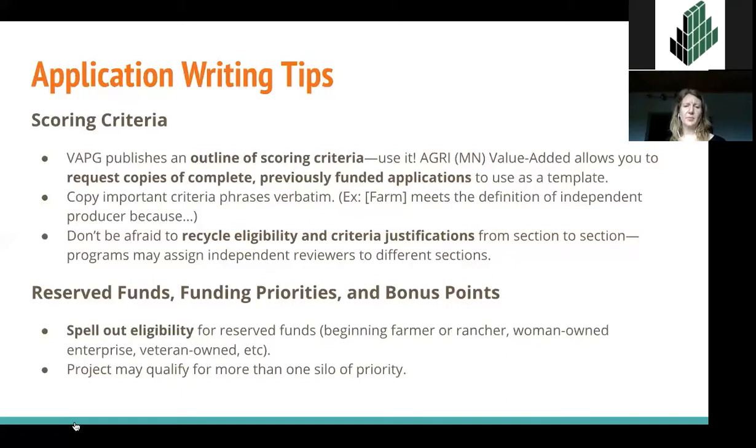The Minnesota Value Added Grant Program has another nifty offering that's in the fine print: if you are interested in applying, you can look back through previous award winners and request a copy of their successful application. So essentially, you can read through a successful application that you may use as a template, where you're swapping out information. It might be very specific to your product, and that might be a great way to map out information and see how they justified different parts of the application that were successful. You have the benefit of knowing that it was previously funded.